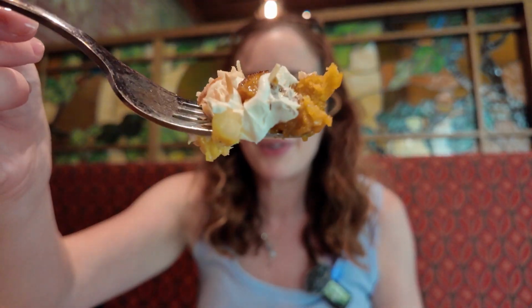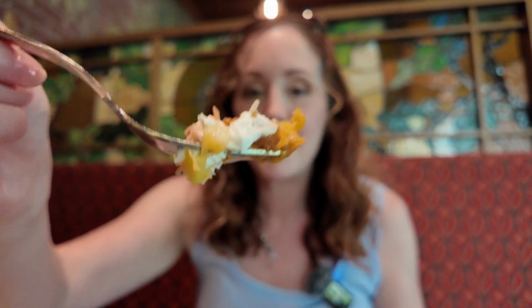Wow. For $11.99, this is stellar breakfast. So now I got a little bit of whipped cream on there with the mango bread and the mangoes. I could come here and eat this breakfast every day. That is so good. It even has some strawberries here on the side too. Those are good quality strawberries too.